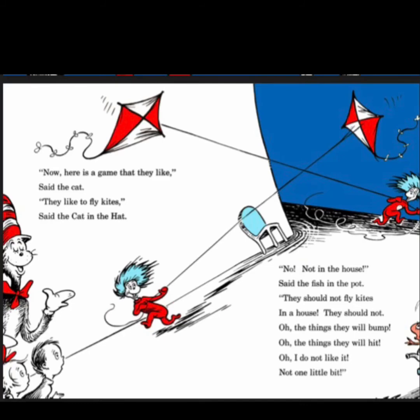Now, here is a game that they like, said the cat. They like to fly kites, said the cat in the hat. No, not in the house, said the fish in the pot. They should not fly kites in a house, they should not. Oh, the things they will bump, oh, the things they will hit. Oh, I do not like it, not one little bit.